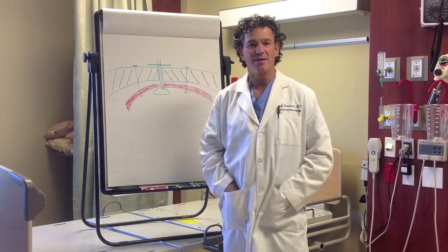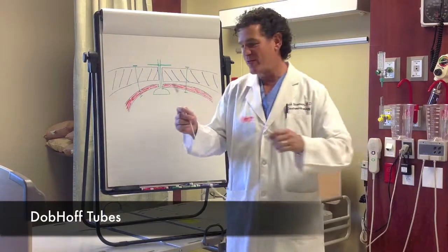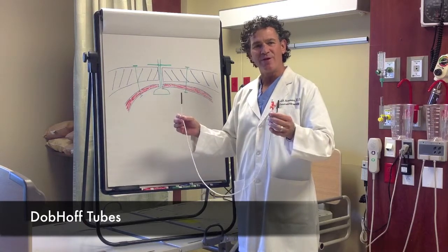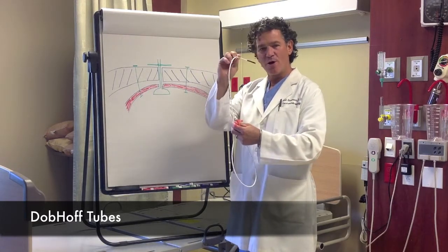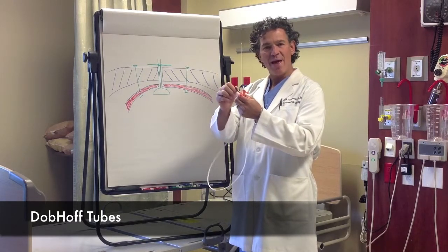First of all, I'd like to cover Dobhoff tubes. It is a small intestinal feeding tube, and hopefully everybody can see me here. You'll hear the term jejunal feeding tube, duodenal feeding tube, small bowel feeding tube, but it's a small caliber tube that's designed to go through the nose. Most of them have metal at the end that gives them some weight.